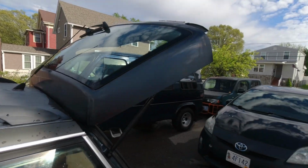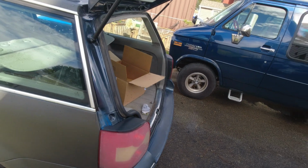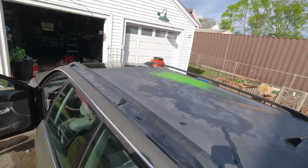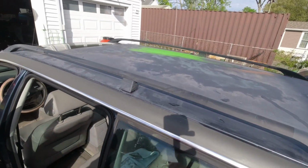Because I'm running low on the gray, I'm going to paint those two panels first, and then depending on how much paint I have left, I'll decide what I'm doing with the roof. If I'm confident I have enough gray, I will paint the roof gray. If I am not confident, I'll probably paint it black.